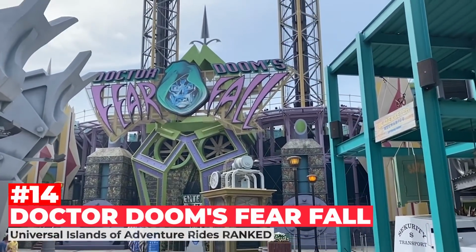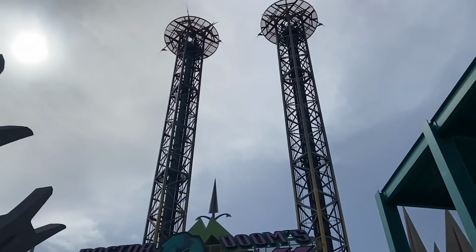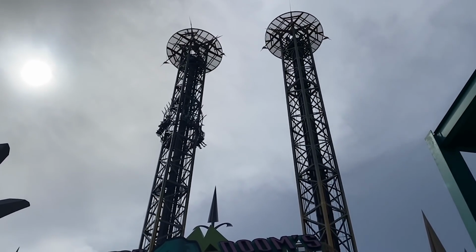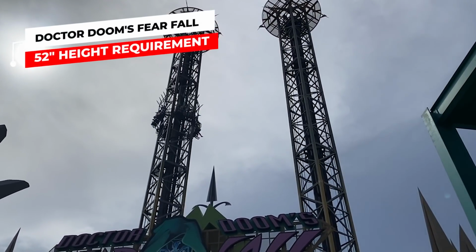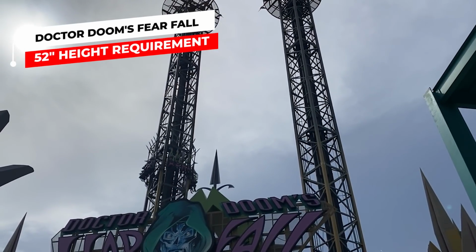Next up, we're looking to the sky at Dr. Doom's Fearfall. This is a drop-style attraction similar to Tower of Terror, except you're shooting upward, and that's the fun part, as opposed to the drop, because you shoot up really fast unexpectedly, and then you kind of drop slowly. It does provide some really nice views of Universal, and that one shoot up is very fun and exciting. However, it's certainly not worth waiting in a long line for.